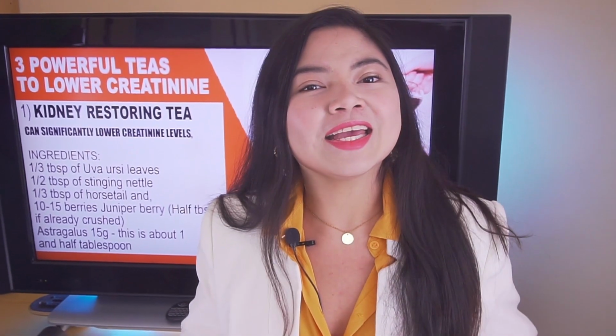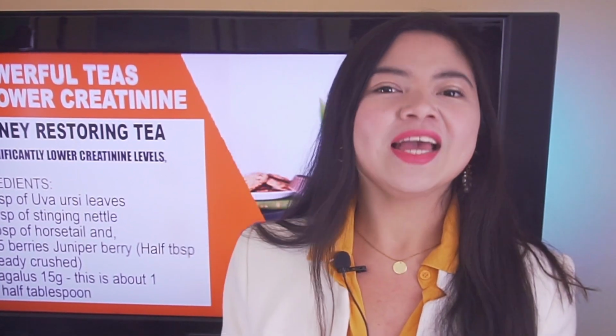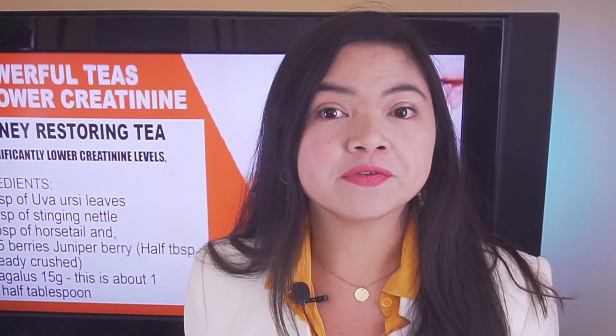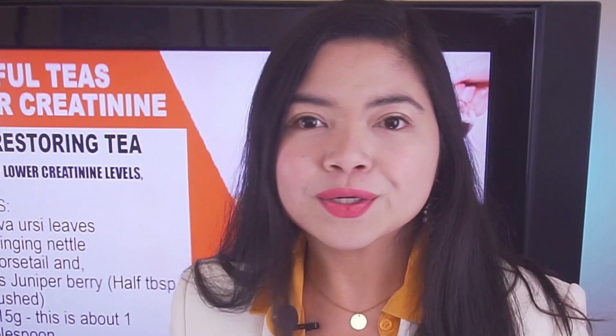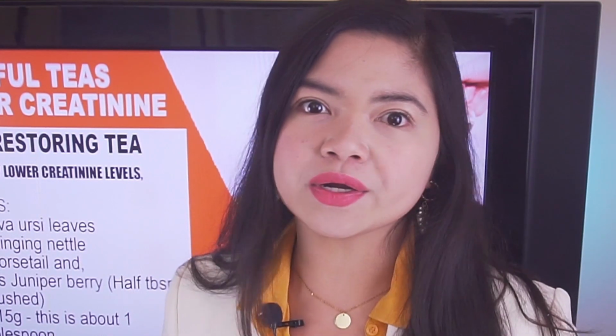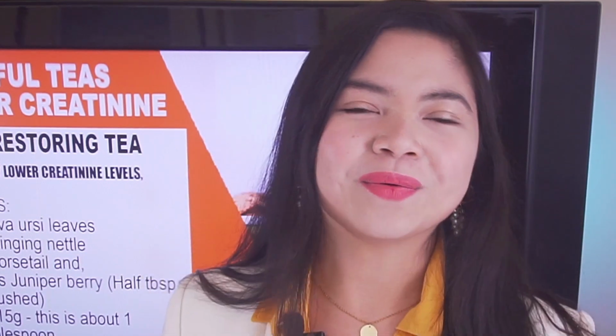But you can take it for even longer periods of time to support your kidneys on the long term. Just remember to consult your doctor before starting to take an herbal tea. Yes, this tea is incredibly powerful to lower your creatinine levels. Let's see the ingredients now.